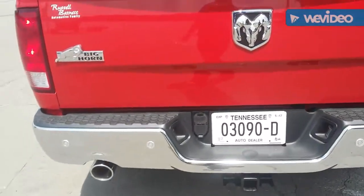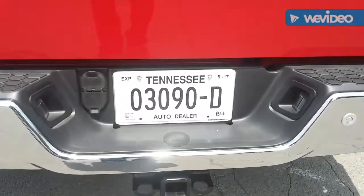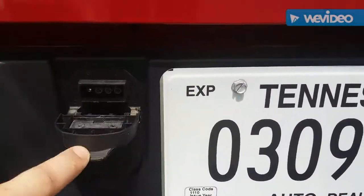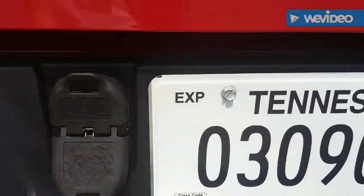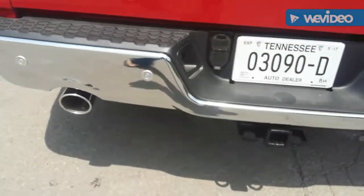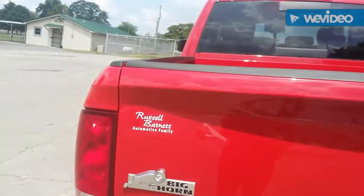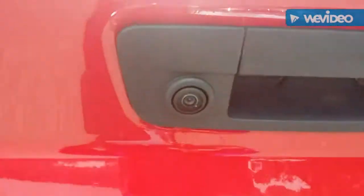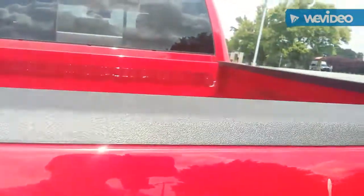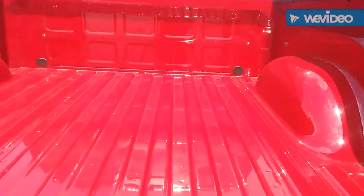Also with this one, you get a 9,200 pound towing capacity. Comes with the tow hitch and your different pointed braking and lighting hookups. It has a 1,540 pound payload capacity. Comes factory with a backup camera and a locking tailgate. Tailgate opens really easy on this model.